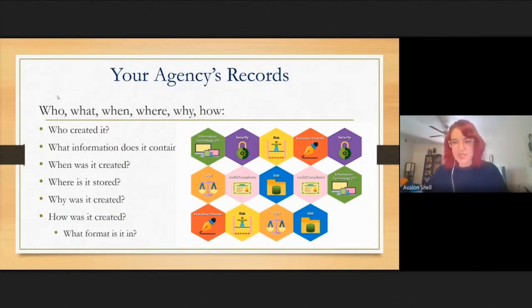Was this created because it's part of our department's policy and procedure and it needs to live forever? Or was this created because it's letting us know that there's birthday cake in the break room, and so we can throw it away as soon as the cake is done? So know why the record was created.